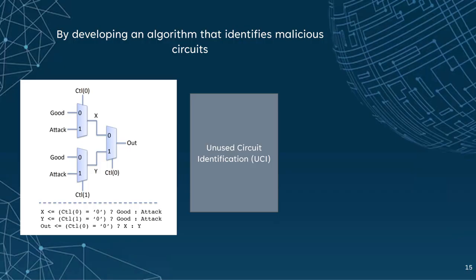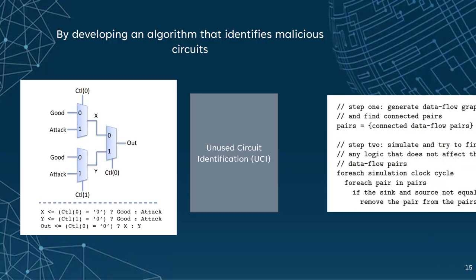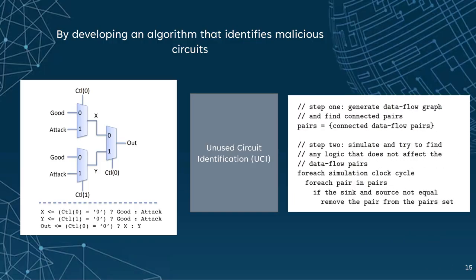To identify these malicious circuits, this algorithm performs two steps. The first step is that UCI creates a data flow graph for the circuit. In the graph, nodes are signal/state elements. Edges indicate data flow between nodes, allowing UCI to generate a list of all the data flow pairs, or data flows, from the source signal to the sink signal. This includes both direct and indirect dependencies.